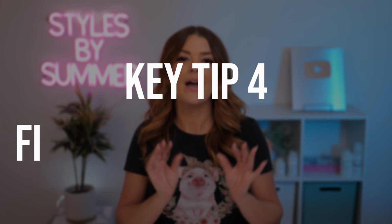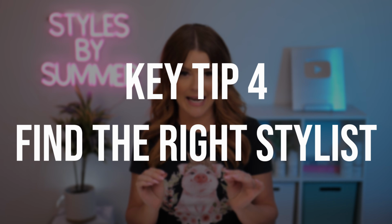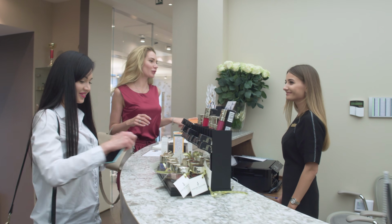Key tip 4, find the right stylist. Bobs are a very specific haircut and not all stylists cut them the same. Before making an appointment with a stylist, ask them if they even cut bobs. I have worked with stylists who short hair just wasn't their thing, and they would refer clients out to other stylists that they knew would give the client a better cut. You can either ask the stylist this directly or ask the front desk who is good with cutting bobs.